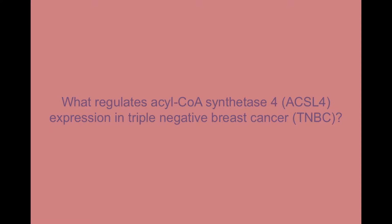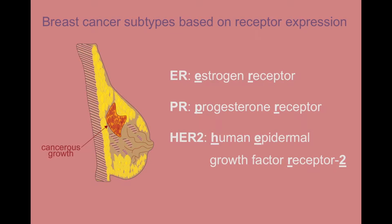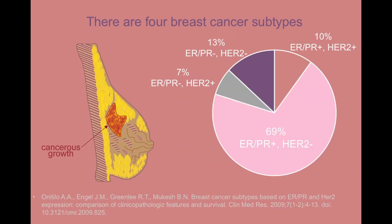First, a little bit of background. Some of you may already know that one way breast cancer is broken up into subtypes is by its expression of specific receptors. These receptors are estrogen receptor, progesterone receptor, and human epidermal growth factor receptor 2. So what are the statistics of these breast cancer subtypes? The majority of breast cancers are ER and PR positive and HER2 negative. 10% are triple positive, 7% are ER and PR negative and HER2 positive.